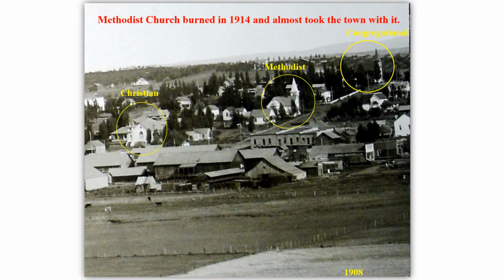Another major problem as we grew population was fire control. And a good example is the Methodist Church in the center here, which burned in 1914. We had a city water system by then, started in 1904, but there was a heavy wind blowing that day, and there was great concern that the fire from that church was going to take out the whole town, as these fires had done in many other communities around us. But Genesee lucked out. They dynamited a building or two, which is a way to keep the fire from spreading at the time, and they were able to save the rest of the town.